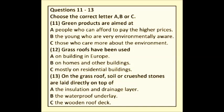Instead of tiles, which allow water to run off and create flash flooding, the roof has a waterproof underlay, which is laid over the roof deck. This waterproof layer is then covered with layers for insulation and drainage. Then, on top of the insulation and drainage layer, is added a final layer of soil or crushed stones for the plants and/or grass to grow on. The roof can be planted with wildflowers to add colour and life to your rooftop.